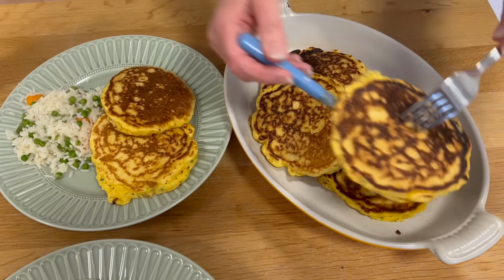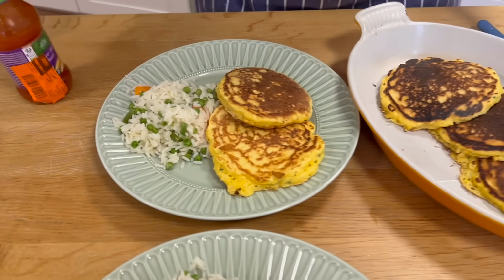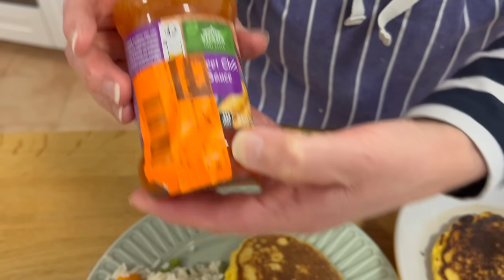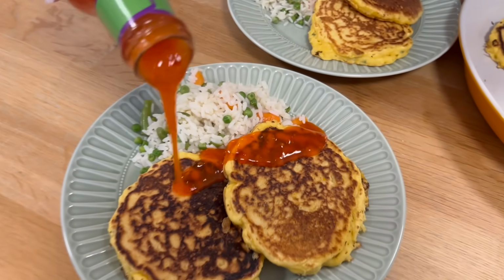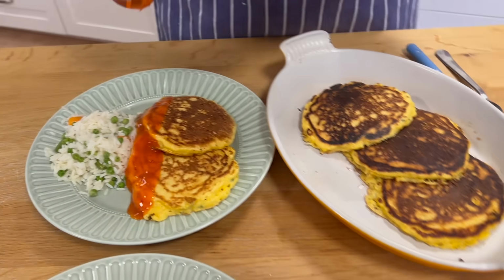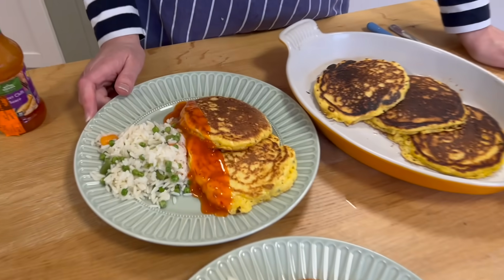My sweetcorn fritters, we've got two each, and we have got some rice with some mixed frozen veg with that as well. And I bought sweet chili sauce when it was on offer, and I bought a few of these, and then this is what we do with it. We have it with sweet chili sauce. I just pour it all over, a liberal amount because it didn't cost very much, and we might have half another one, but I've got enough of this now that we will have the same again for our evening meal.